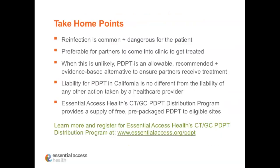And then some take-home points specifically around PDPT is that reinfection is common and dangerous for the patient. It's preferable for partners to come into the clinic to get treated. When this is unlikely, PDPT is an allowable, recommended, and evidence-based alternative to ensure that partners receive treatment. The liability for PDPT in California is no different than the liability from any other action taken by a healthcare provider. And Essential Access Health's Chlamydia and Gonorrhea Patient Delivered Partner Therapy Distribution Program provides a supply of free prepackaged PDPT to eligible sites.